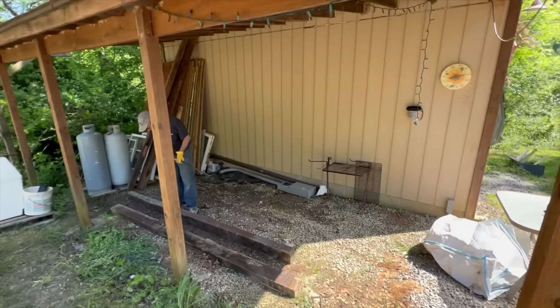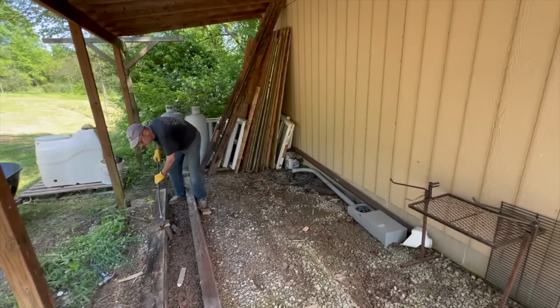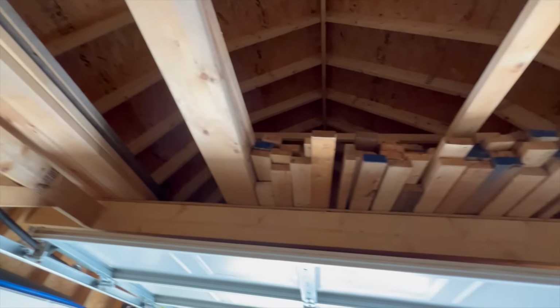Alright, so we got most of this area cleared out. We should be able to fit JD under here if we need to, or another UTV. And then we also got a good supply of wood stored up in the shed itself when we start building some hunting blinds in the fall.